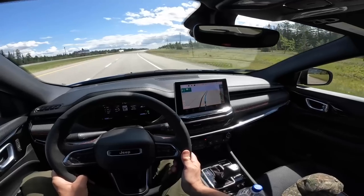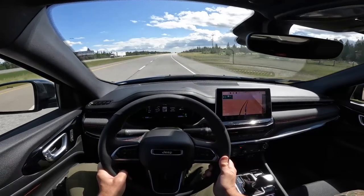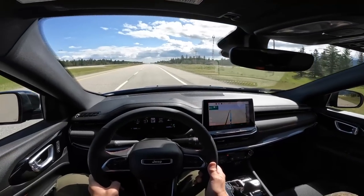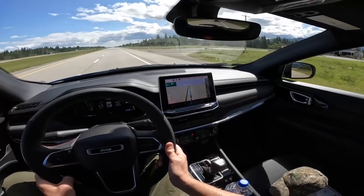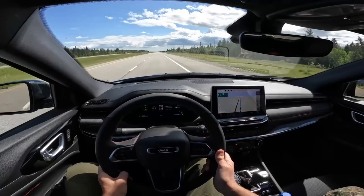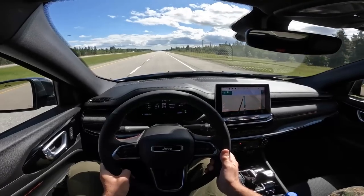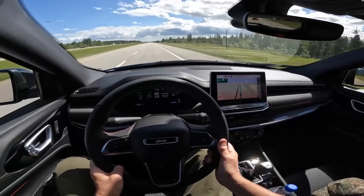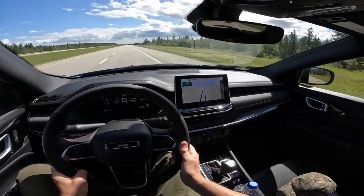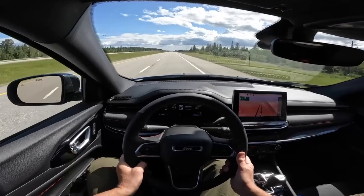Oh, it says 84 clicks to the Applebee's restaurant in Northeast Calgary. And it says ETA is 11:37 a.m. And the restaurant opens at 11:30. Because it's still early, right now it's 10:46.